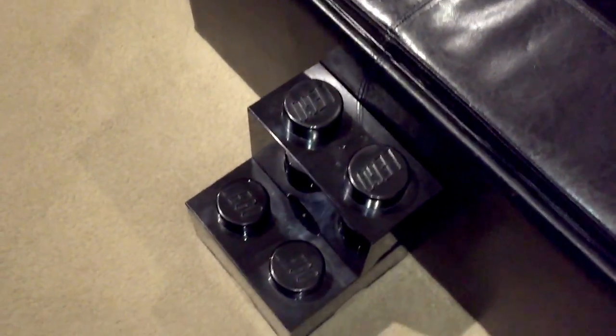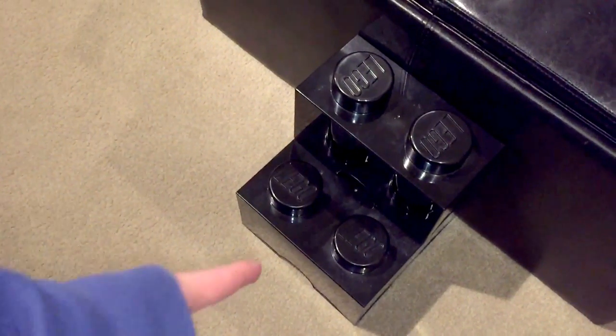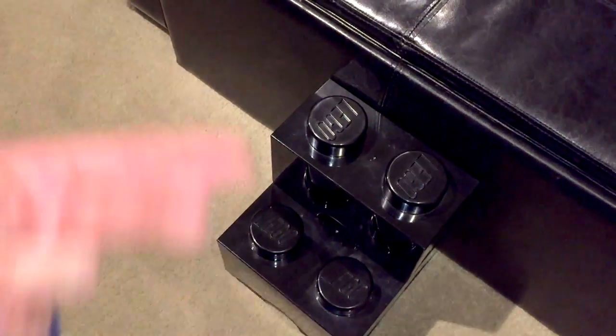I've got the blind bags that I'm going to be opening in CPU in the bottom brick, because I've got a lot of them in there. I've got a Darth Vader rolly suitcase wheel thing, which is cool.